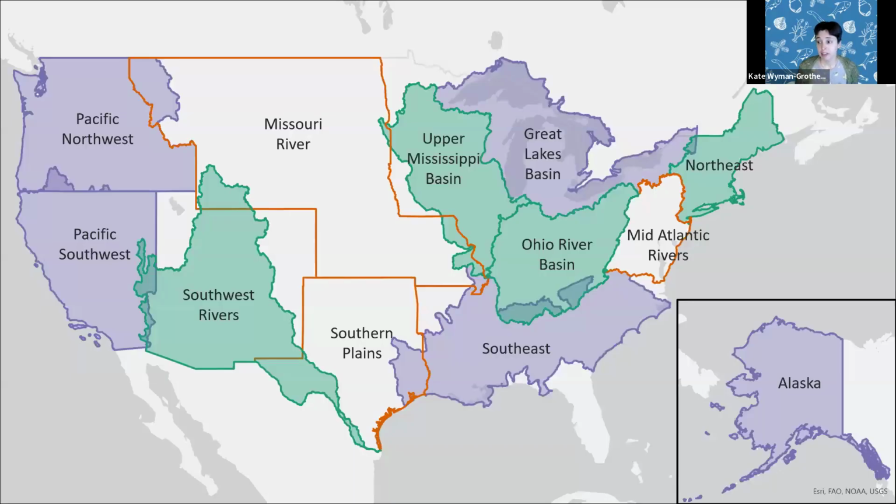So far, we have 9 of these regional horizon scans that are either completed, shown in purple, or ongoing, the ones in green. We're planning to start work on the Mid-Atlantic region later this spring, and the Missouri River and Southern Plains regions in early 2025. The geographic boundaries for these upcoming regions are tentative until we meet with the regional expert group within that region. This spring, we'll also be returning to the Great Lakes region, which was our initial pilot project for this work back in 2019 and 2020.